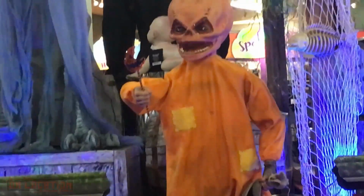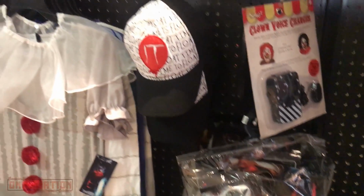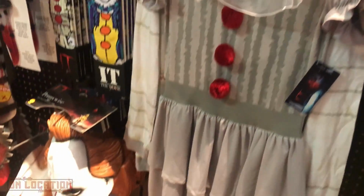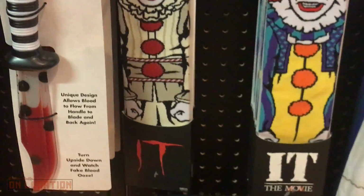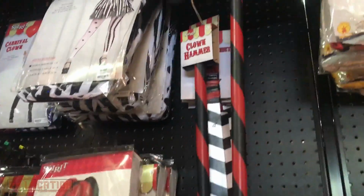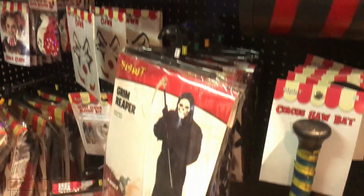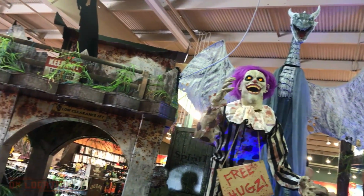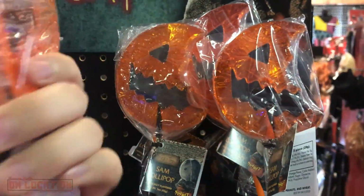Oh, there he is! Of course, you gotta have the It section, which had a lot, which is cool because they had both costume things and they had merchandise. Like, I loved those socks. Oh wow. So that's one thing I think I'm gonna be talking about: Spirit Halloween was pretty much the only store that had merchandise along with costumes. So if you just want Halloween merchandise, or you know, horror merchandise, Spirit Halloween is definitely good for that. Like, oh, look at these lollipops.